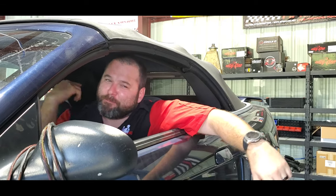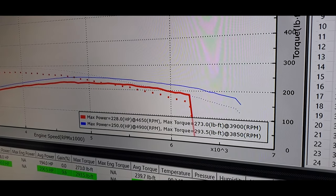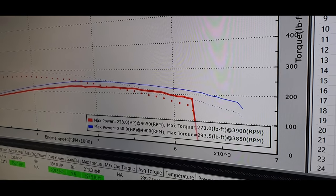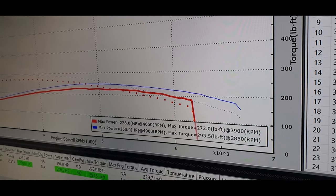So let's spin the numbers around. We made 250 horsepower on the dot and 293 foot-pounds of torque. So I'm very happy with those results on our first tune. We're going to tweak it a little bit, see how it looks, and then we'll see if we can get those numbers a little higher. So we just uploaded another tune, guys.